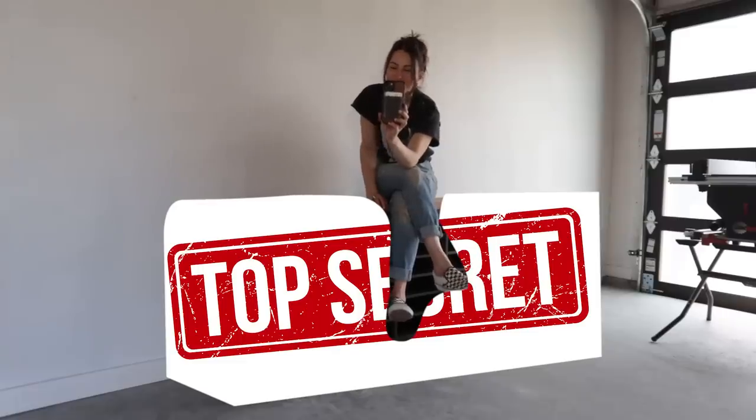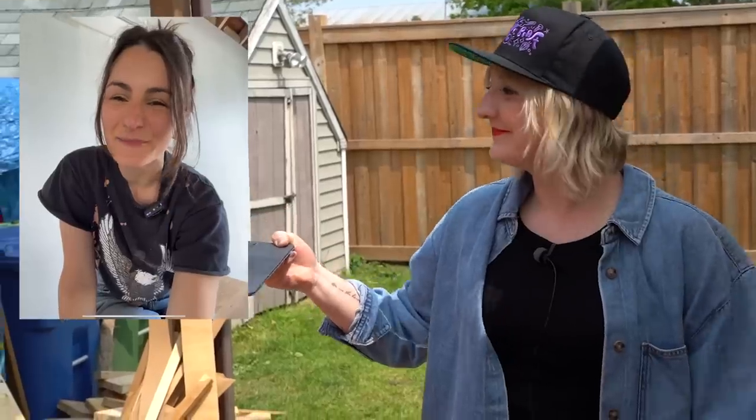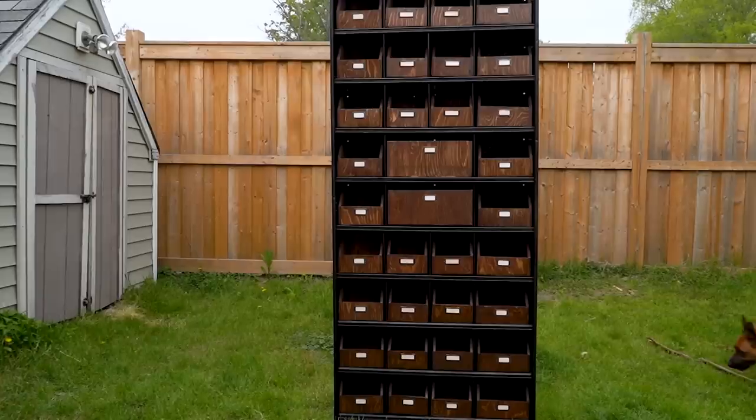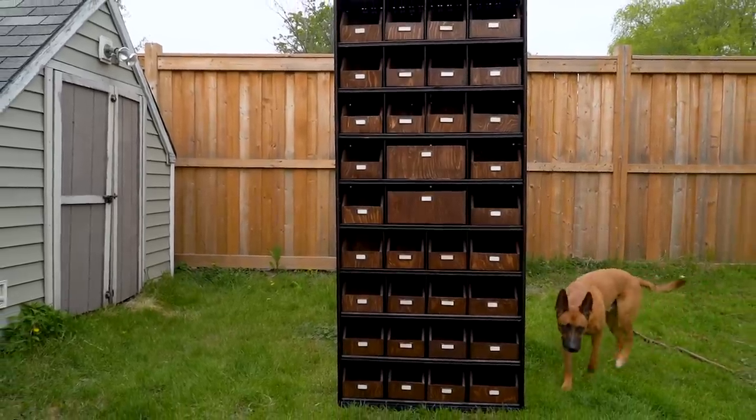Wait, I'm obsessed with that and I want it in my house. Are you sure you want to keep it? Definitely, I'm gonna need this organization. Honestly, this was such a fun challenge because I never in a million years would have bought this for myself. So I'm so glad we did this. Yay! I'm so excited. You crushed it. Woohoo!